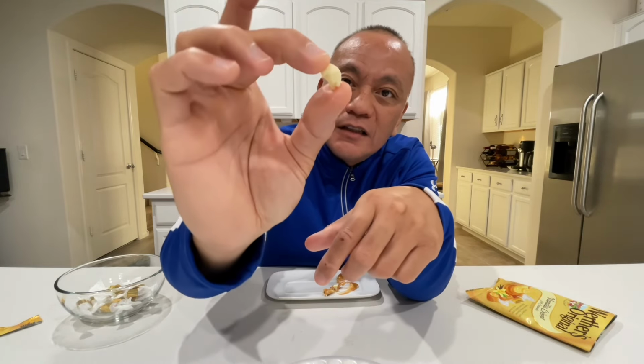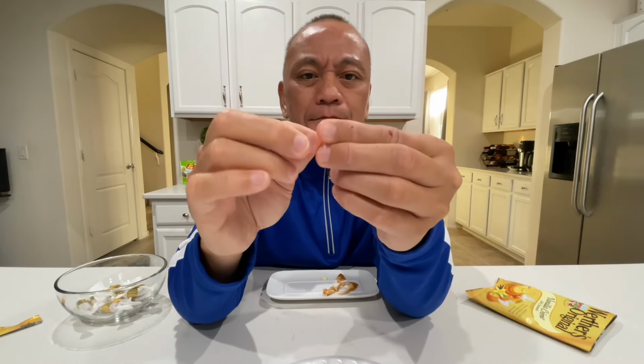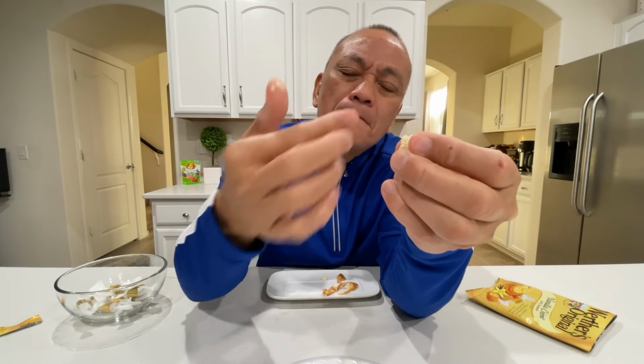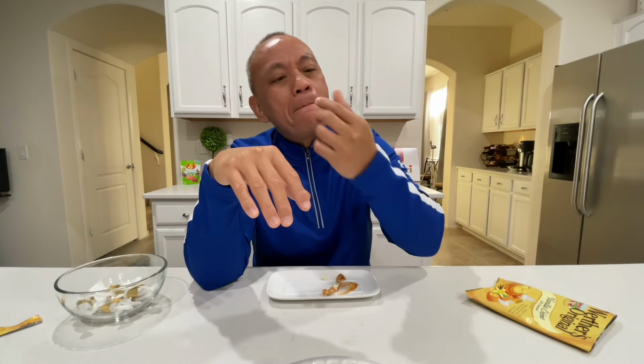And this is what the cream filling looks like on the inside. It feels almost like it's kind of soft and gooey. Look at that. Oh, wow. It tastes just the cream. And I want to see what it tastes like alone. Oh, wow. The cream flavor alone, it is just marvelous.